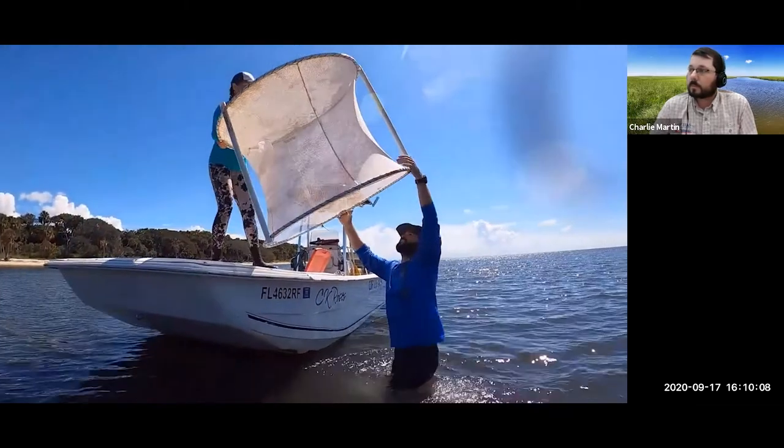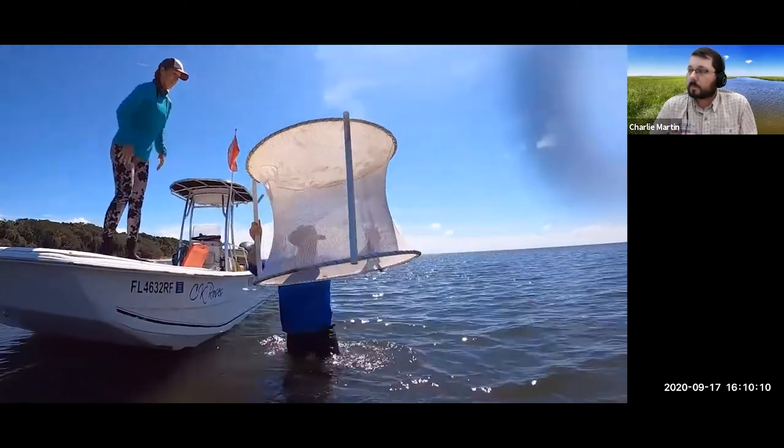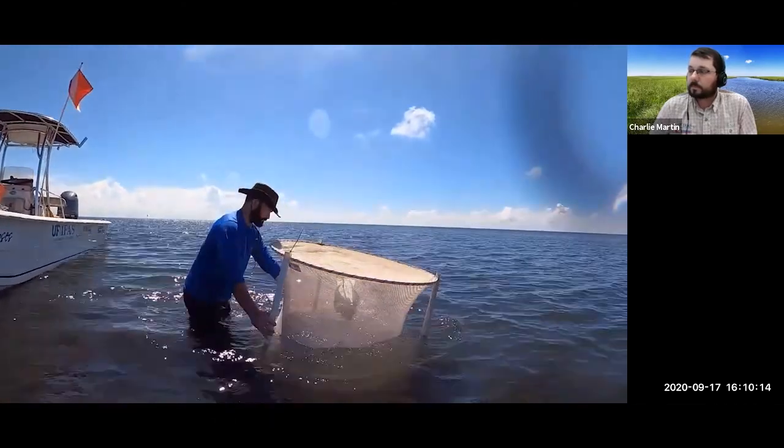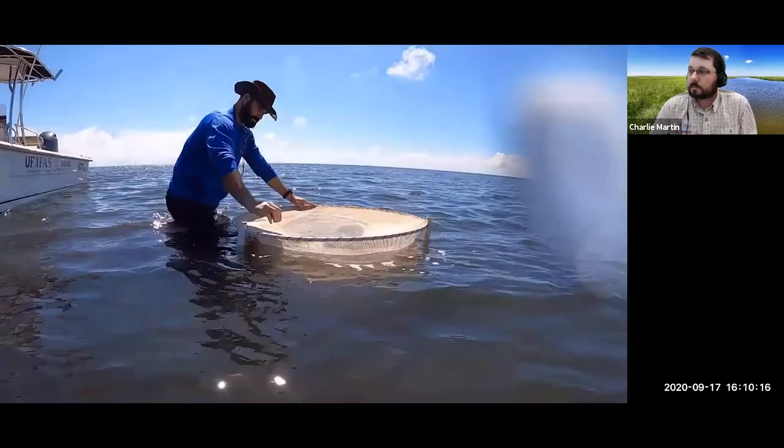Well, we know we have a lot of animals of many different types, but we also compare other metrics. For example, how quick do animals grow here compared to these other estuaries? And we look at this specifically using what's called growth cages. These growth cages are deployed, they're anchored into the sediment in these grass beds.